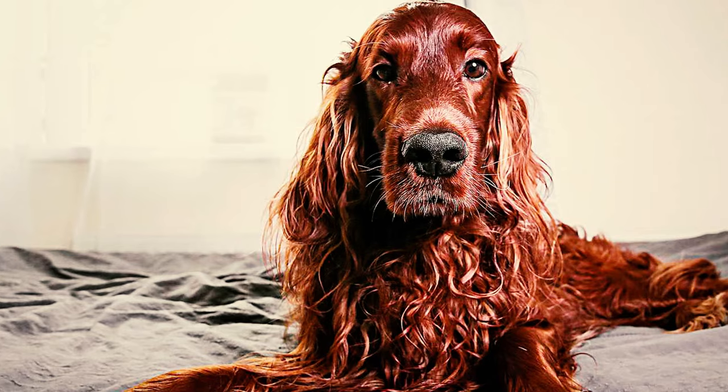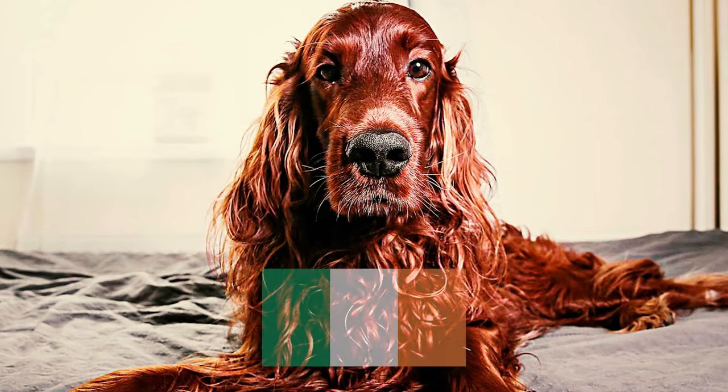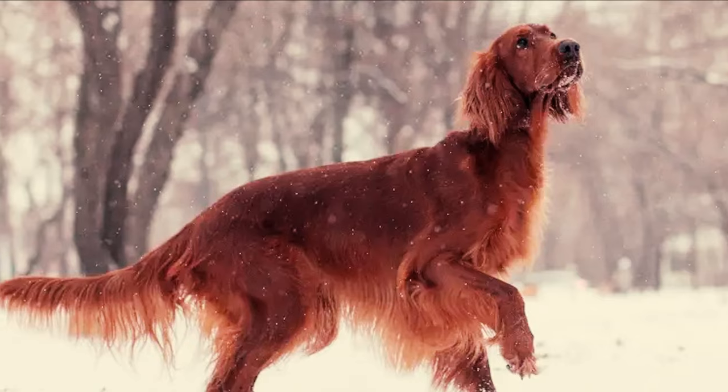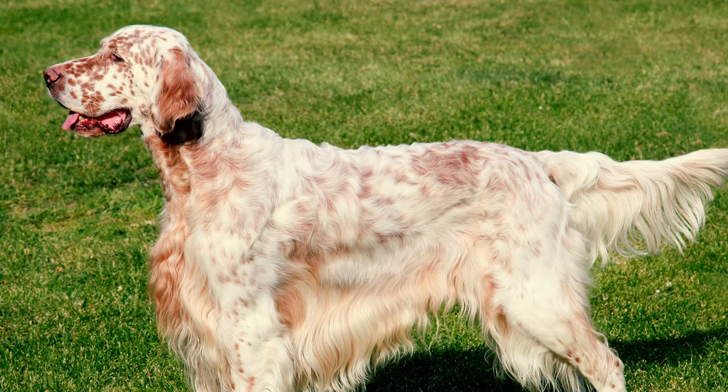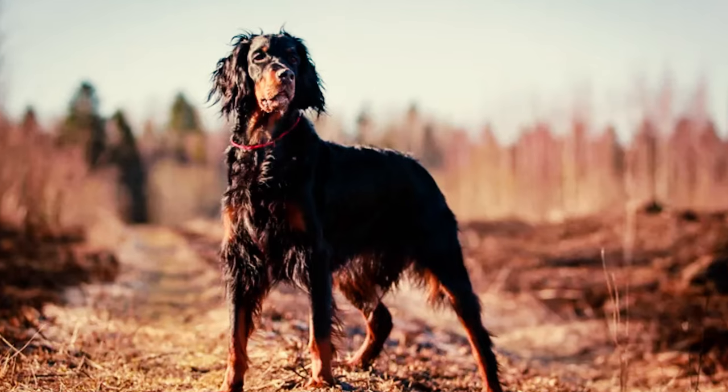Number 18. Irish setters, as their name implies, originated from Ireland, a country renowned for its fine and beautiful dogs. They were likely developed there in the 18th century, stemming from a mix of English Setters, Spaniels, Pointers, and Gordon Setters.